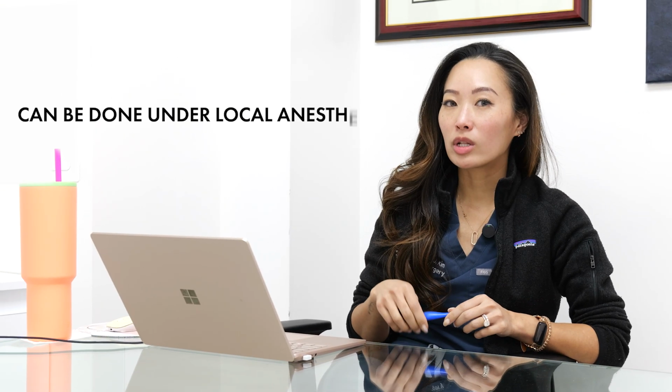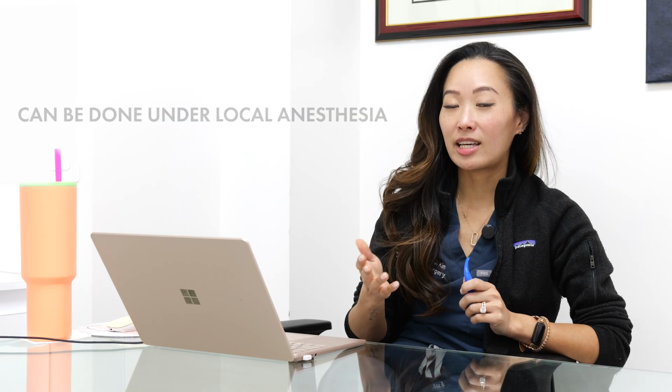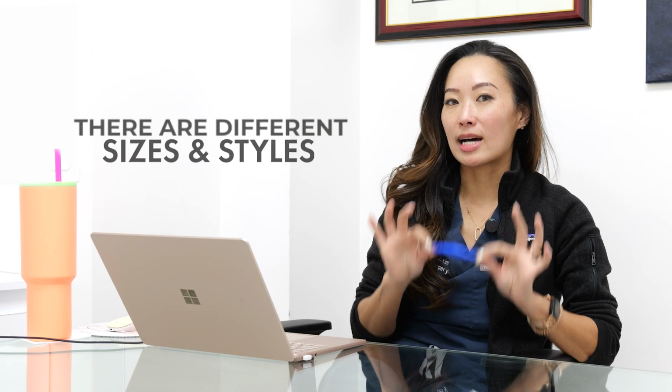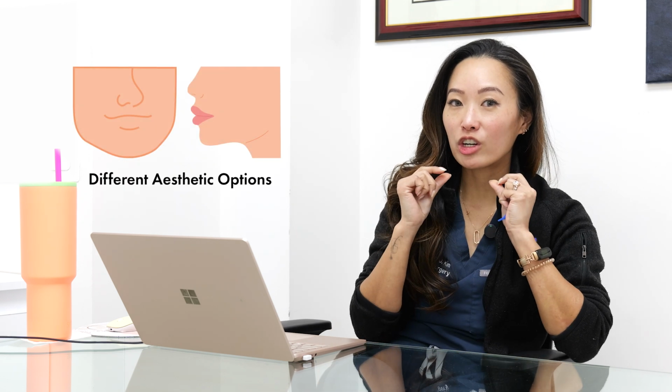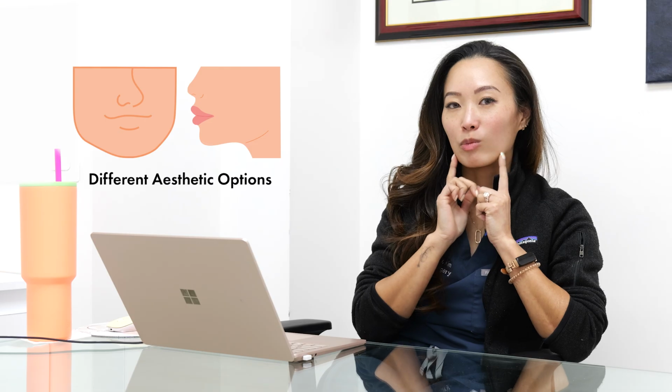We can do this under local anesthesia, which means that there is lidocaine, something that is injected. You're still awake, but you're completely numbed up in that area, and the procedure can take anywhere from about 30 to 45 minutes. Now, there are different sizes of implants, so there ranges from just a little bit of projection. There's also different styles. So in some cases, males tend to have more of a squarer chin versus females who like to have more of a pointed chin. So there are different options that you can explore, and you would speak with your surgeon to really come up with the right implant size and design that suits you best.